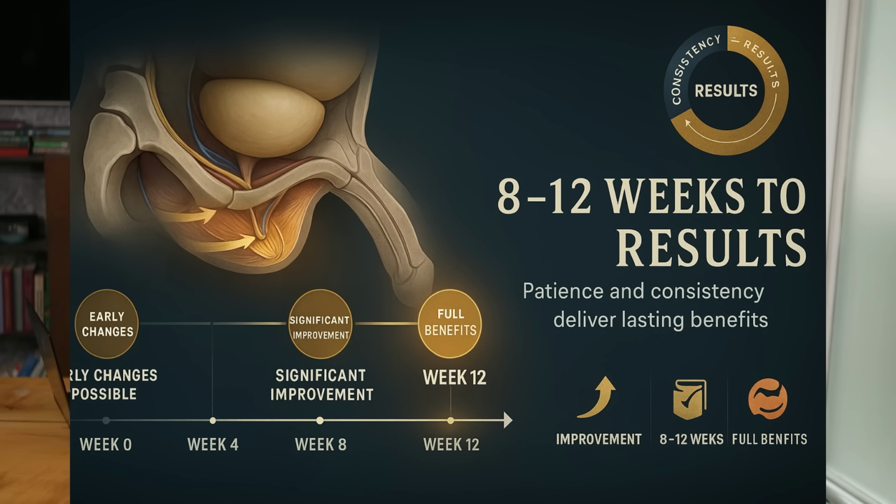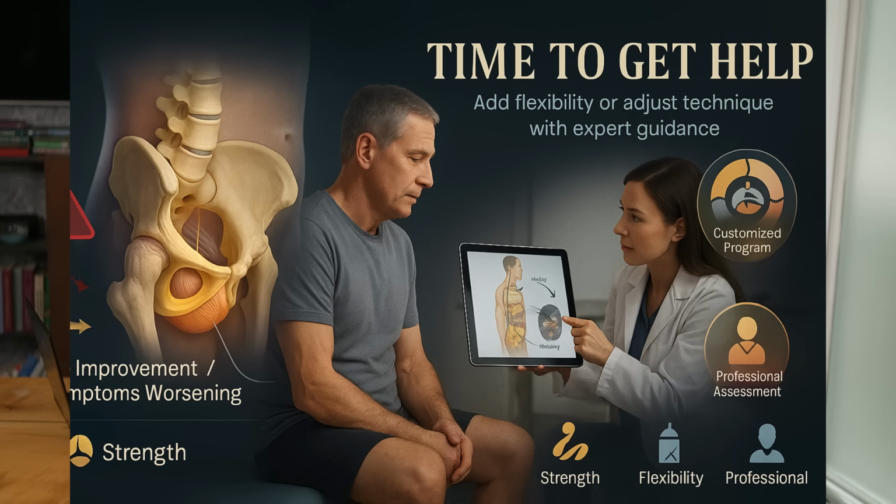Most importantly, be patient and consistent. Research shows that significant improvements in sexual function typically occur after 8 to 12 weeks of consistent training. Some men see improvements earlier, but full benefits usually require 3 months of regular practice. If you've been doing pelvic floor exercises for months without improvement, or if your symptoms have worsened, you likely need to add the flexibility component or modify your technique. Consider working with a pelvic floor physical therapist who can assess your specific muscle function and customize a program for your needs.